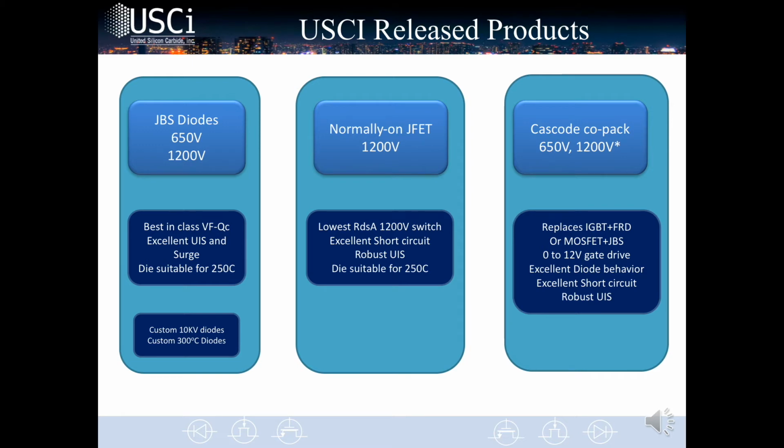In order to turn them into useful normally off switches for basic switching applications, we do cascodes, where the device is combined with a highly optimized MOSFET, all in one package, so that the final device is a drop-in replacement for an IGBT plus FRD or a MOSFET with a built-in Schottky. It can be driven by a standard gate drive, gives you excellent diode behavior, short circuit, and avalanche robustness.